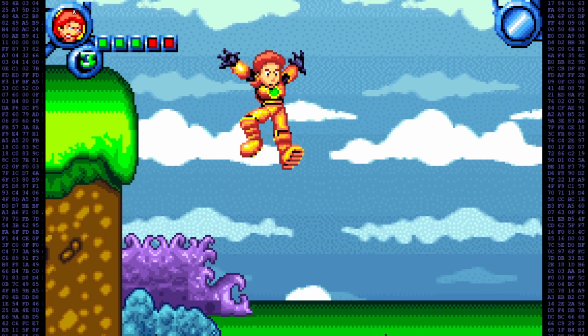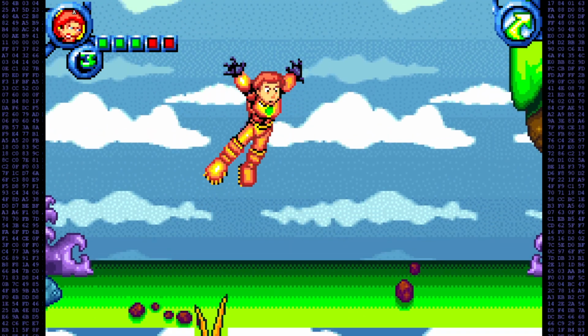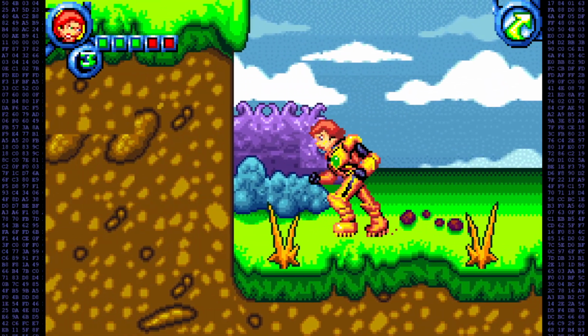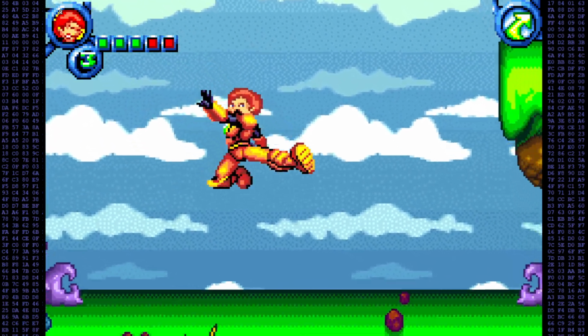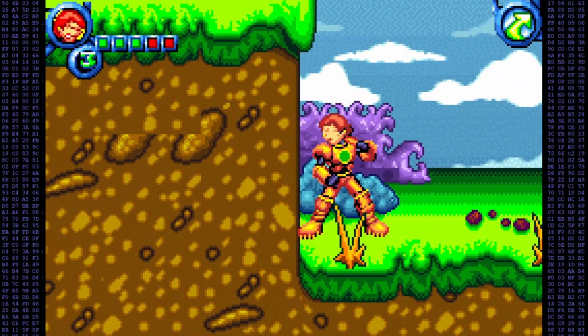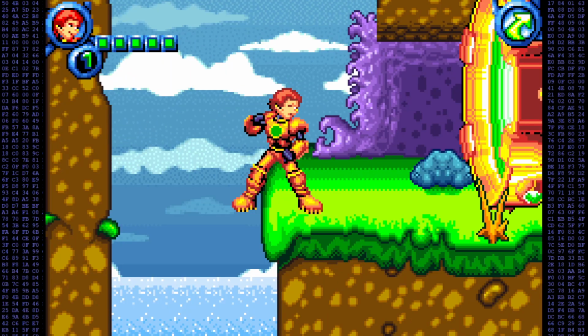You do have your normal jump like this, but then you've also got your super jump, and you basically want to have super jump on the entire time while you're playing this game. That'll give you a bit more room to make jumps, but remember every time you hit the ground you're going to be slowing down, so if you can be doing super jumps instead of normal jumps, you're going to be on the ground less often.